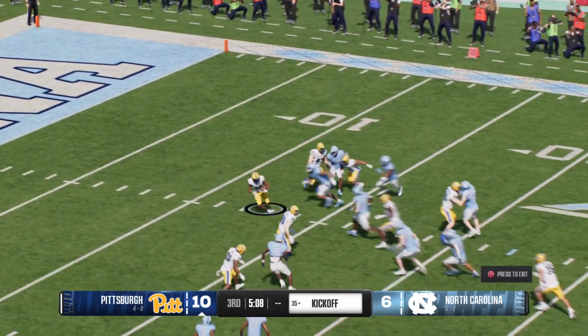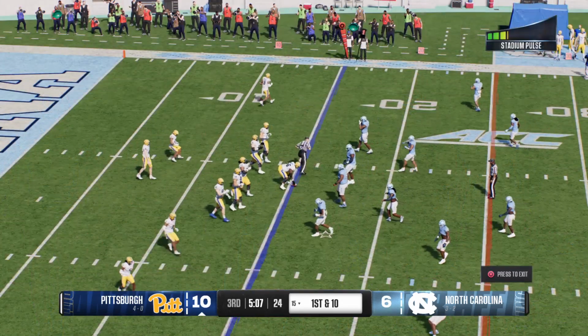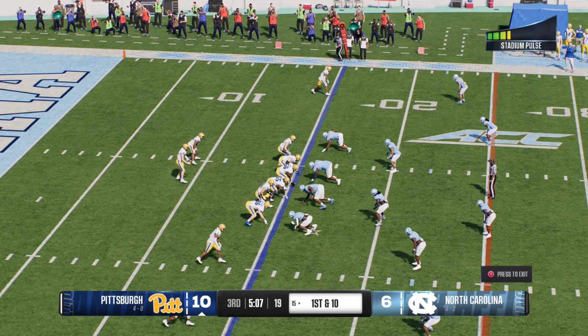Fielded in the end zone. It's Robinson. Not nearly as much as he'd hoped when he brought it out of the end zone. He'll be stopped at the 15. The Pitt offense back on the field and ready to roll.